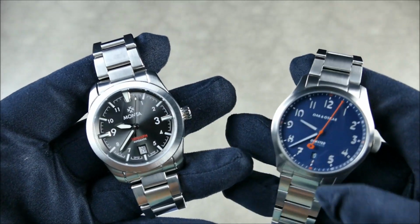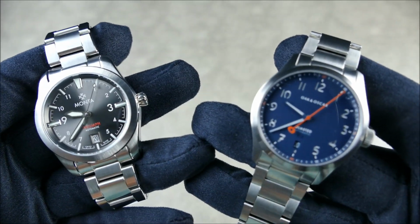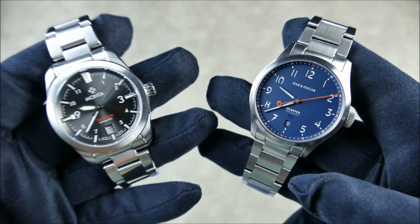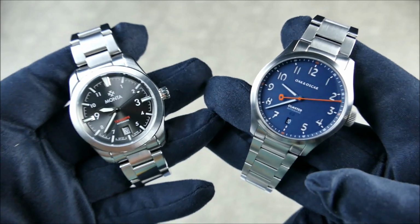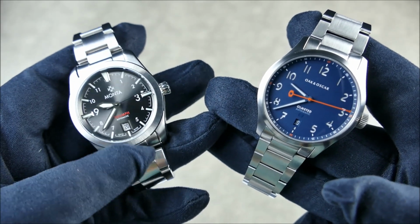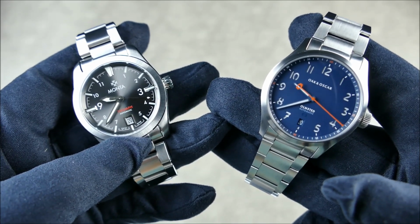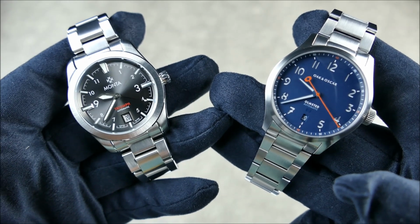So I think that's the big difference here. I feel like Oak and Oscar definitely screams premium, while Monta is screaming more luxury, if that makes any sense. So with that said, let's go ahead and get these guys on wrist and get into how they wear and a little bit of that side of the experience.